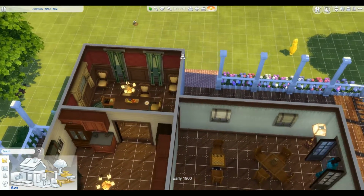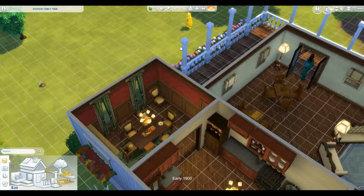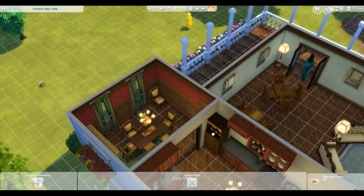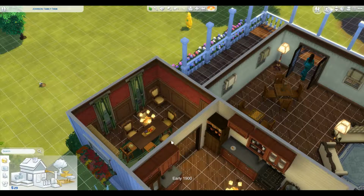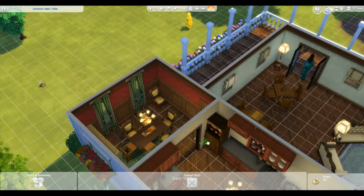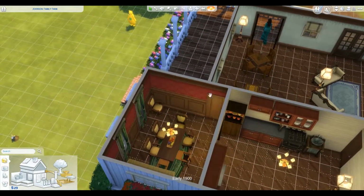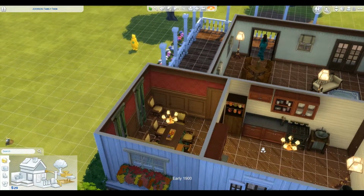But we did get upholstered chairs. Yay! So exciting. That'll be so much more comfortable for our Sims. And I actually think that's probably what was so expensive for them. Can I put that in? There we go. What about that one? All right. So I do think that that's probably what really ate up the money, but that's okay. I mean, I want them to be comfortable.